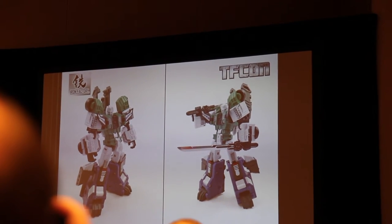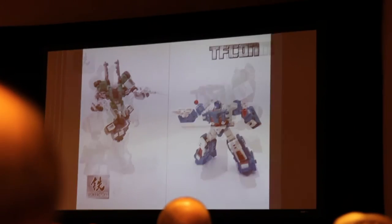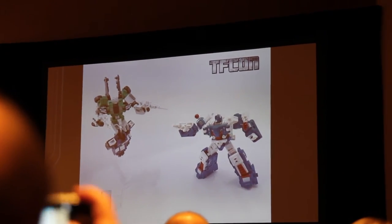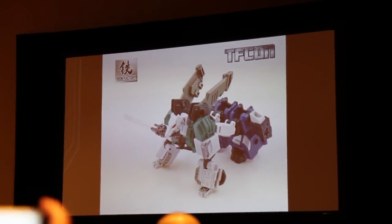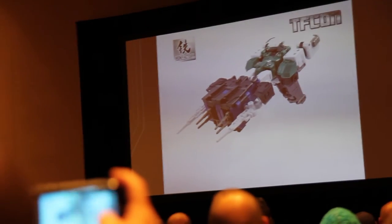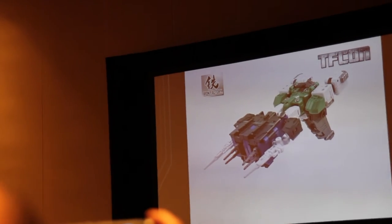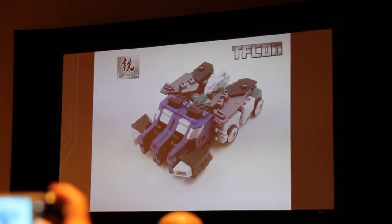This is their version of Six Shot. We also have him in the case as well. They're working on the name, so there is no final name at the moment, but he comes with two swords, two guns, very poseable. He has all of his different modes, very articulate for such a small figure. He can really get a range of motion. Why a wolf needs a sword, I don't know. There's his submarine. Thankfully, I was worried it wouldn't be good out of the water.